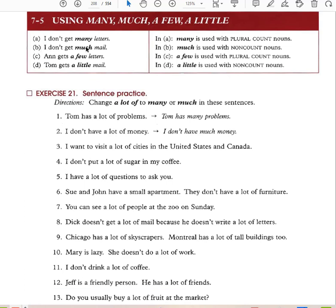I don't get many letters. I don't get much mail. Anne gets a few letters. Tom gets a little mail. Many is used with plural count nouns. Much is used with non-count nouns. A few is used with plural count nouns. A little is used with non-count nouns.